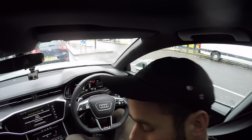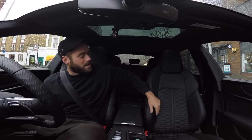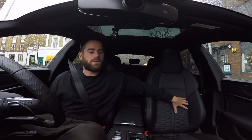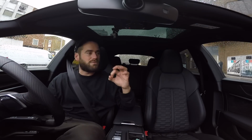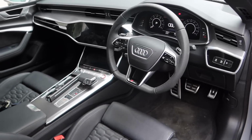It's good. The seats, despite being really buckety, and they've got these big old bolsters to keep you in place, are very, very comfortable. I like the quilting that Audi do. I know it's very similar to the Lamborghini stuff that I insult the whole time, but I really do like it. The finishing and the infotainment and everything in here is absolutely unbelievable. But that is what Audi really, really nail. That's what I love about Audis. They really smash the interior.